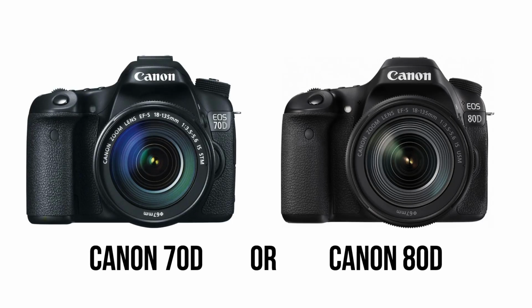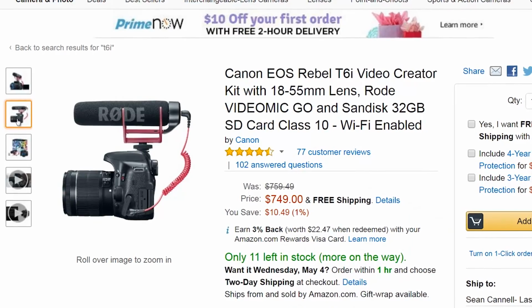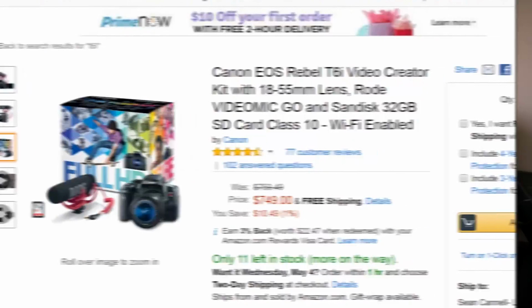Now, my next recommendation would be to check out a Canon camera, either the T6i, the 70D, or the 80D. Now, besides the 80D, two of those are not new cameras. However, I still think they're some of the most solid options. I think the Canon T6i Creator Bundle is a great package for making YouTube videos. You just need to also order a tripod, and then you've got a mic, your SD card, your camera, and you're ready to go.